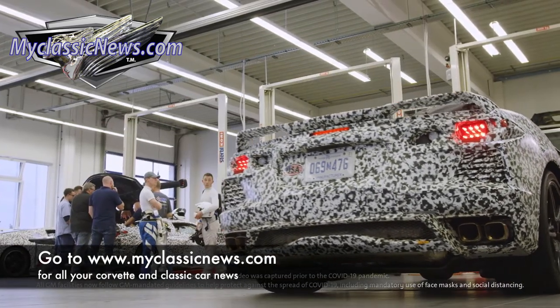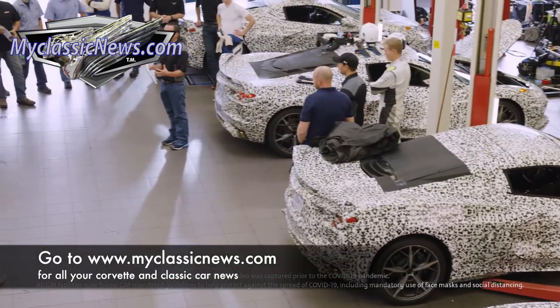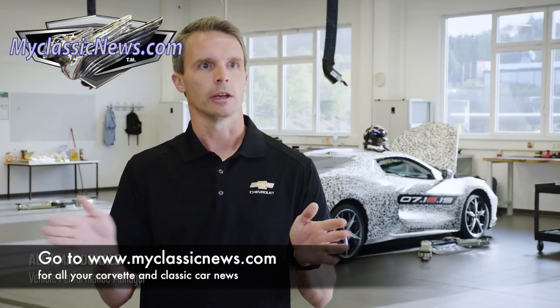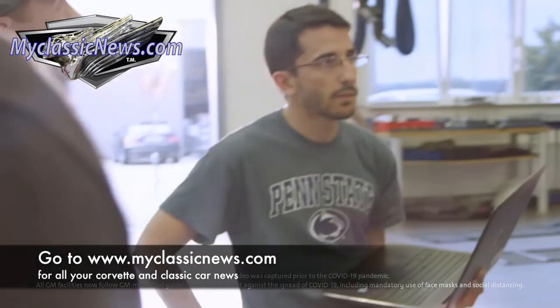The approach was to get everybody together at the track, which typically our ride and handling group and our controls group and our energy group sort of doing each of their own thing, and then we would come together and put the car back together. With this car, we're all at the track at the same time.